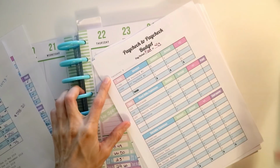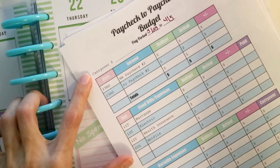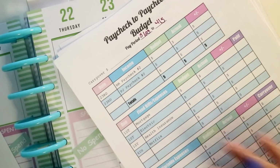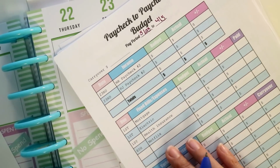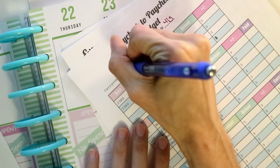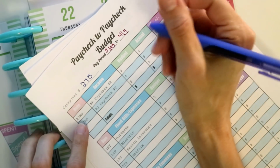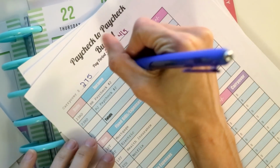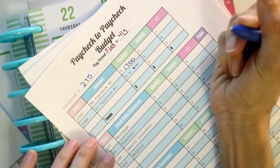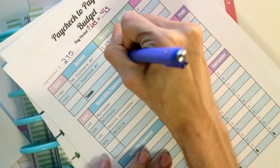For the carryover amount, I'm going to zoom in. I said I was going to carry over $275 from the previous paycheck to cover the bills that are coming out prior to getting the paycheck on the 6th. So that is $275. Our budgeted income for this pay period for my husband is $1,700. I do not budget anything for mine. So that would be $1,700 total.